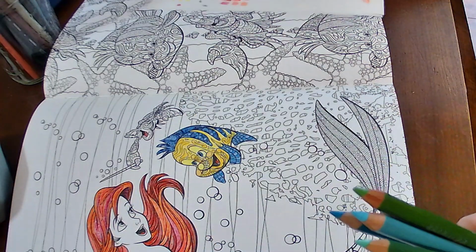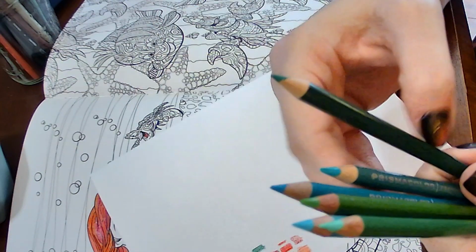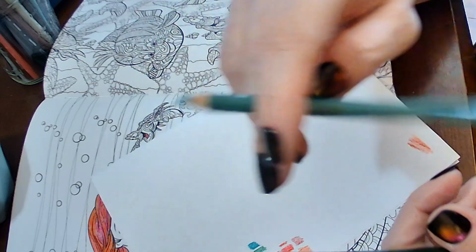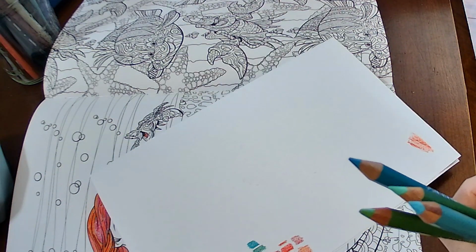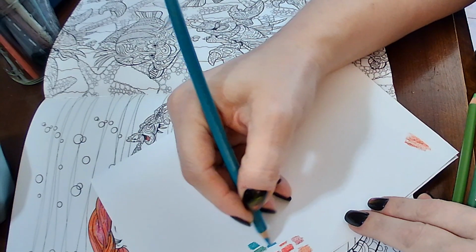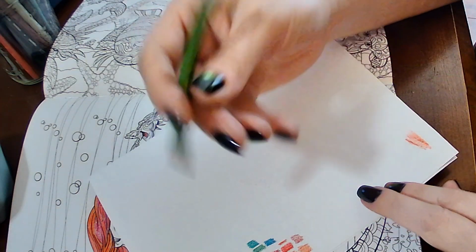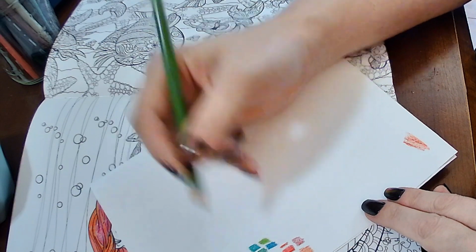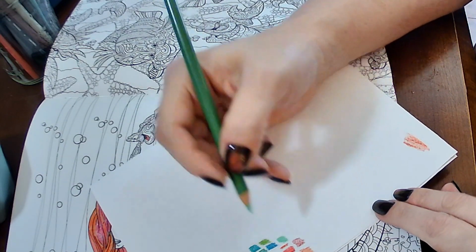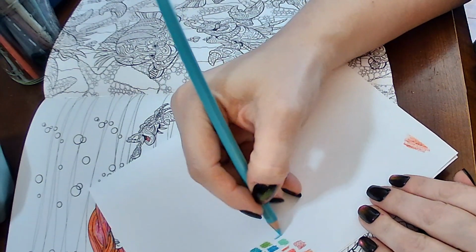Let's do a color swatch and see. I might do a little bit with that. This is peridot green. I don't know if I call that true green, but all right. A light aqua. Yeah, that's a good one.